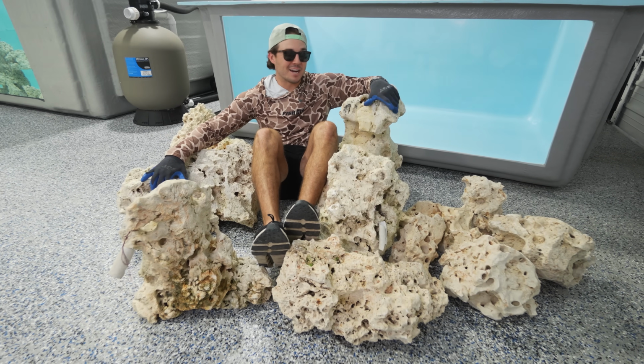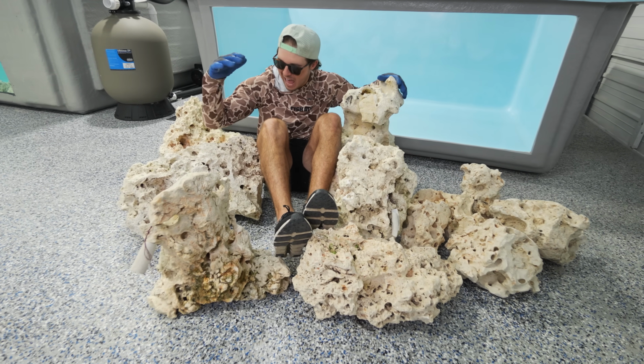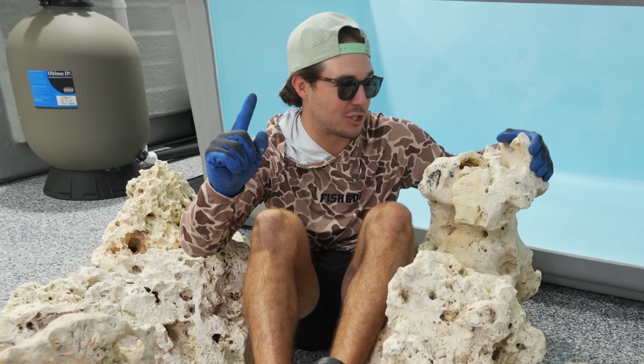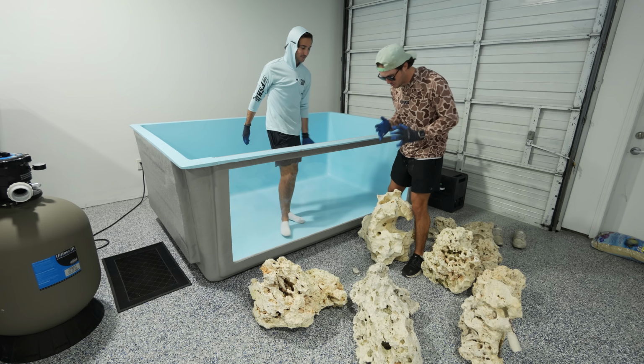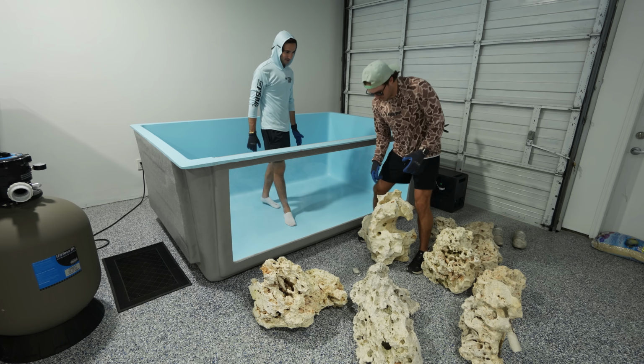Now all these rocks right here have to go in there, and we have to recreate the awesome rock structure we made at the rock place. That's gonna be the biggest challenge. Biggest rock first. You get that out of the way as soon as you can. Oh my God. I don't even know if this is the biggest.